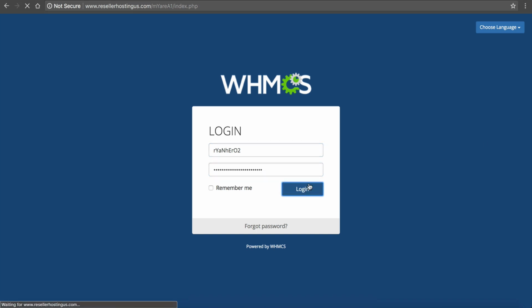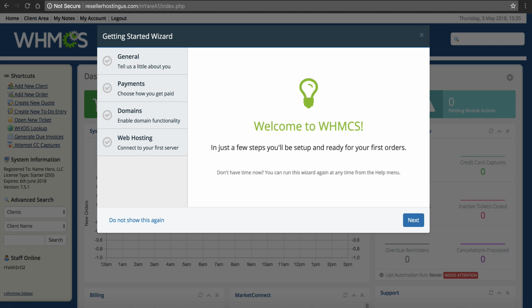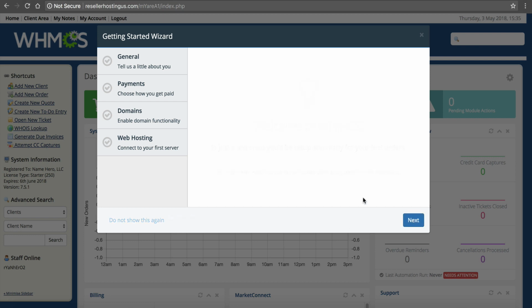Click login. Okay, once I get into the back end for the first time, I have their setup wizard. This is developed by WHMCS, and personally I think it's a great tool, because especially for those who are just getting started, it allows you step by step to set up everything, so by the time you're finished you have a fully functioning website. There's just a couple extra things we need to do, which I'll walk you through as well. So again, if this is your first time running it, please stick with me step by step here.